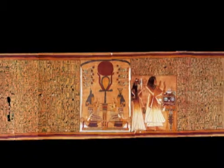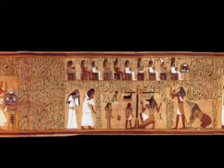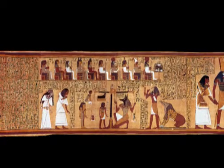Moving ahead, we get to one of the most iconic and dramatic vignettes of Egyptian beliefs, the weighing of the heart. This was an important sacred ritual in the afterlife for the Egyptians. This is where they were judged on the desires represented by the heart that they had.